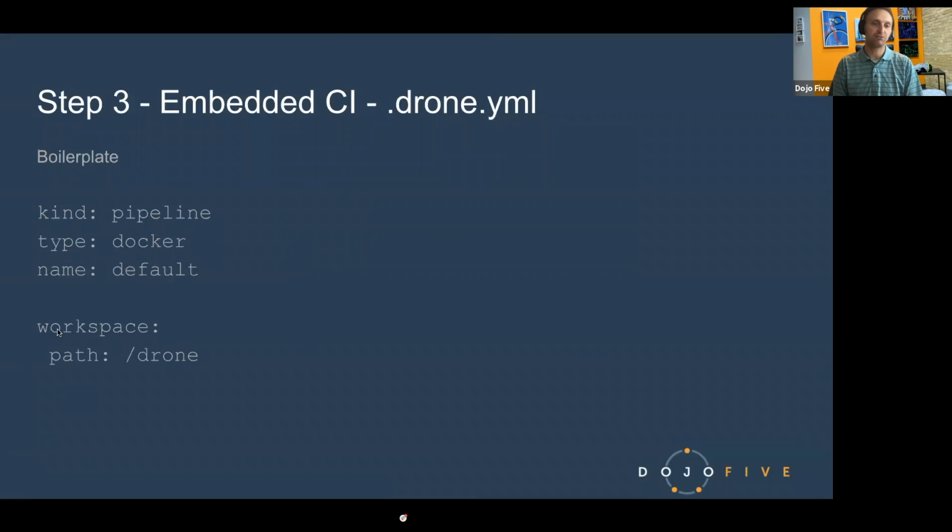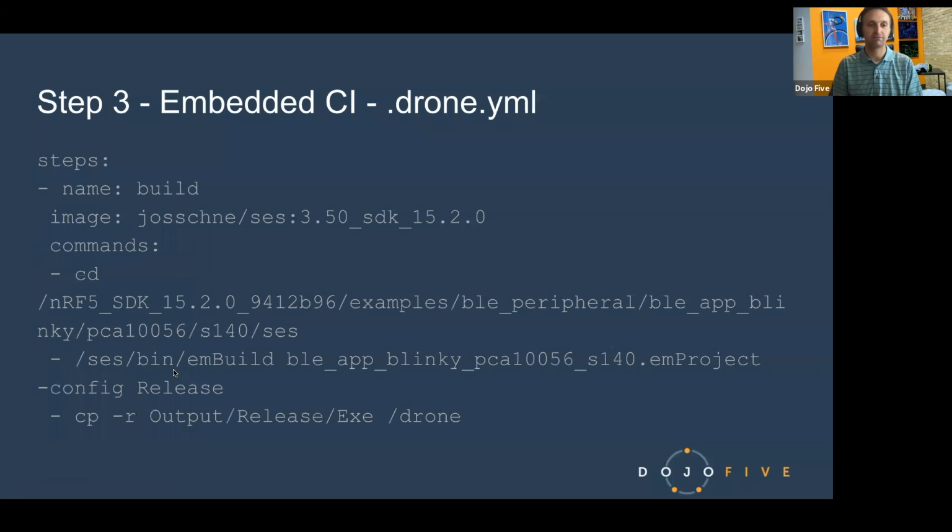But in this case, we need a workspace to share, because we're going to have two steps in our pipeline. We're going to have one step that does the compile, and then one step that uploads the artifacts, the hex file and the elf file and whatever we need for our firmware. So /drone is going to be our spot in between steps of the pipeline to store stuff that we want to save off. We're going to have one step that's going to be called build.